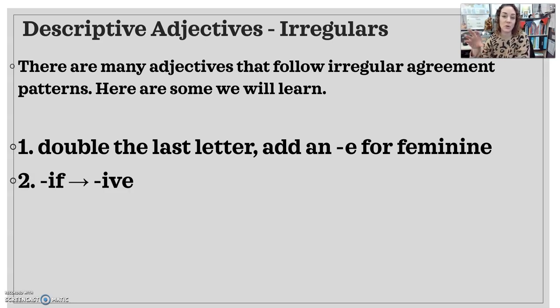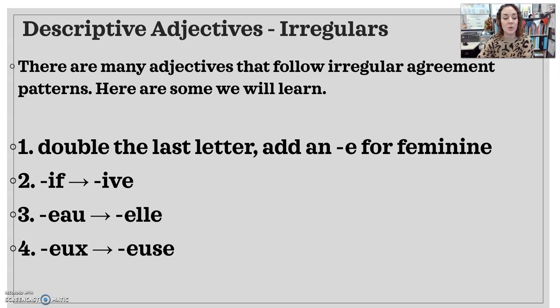We are going to see a category where the masculine form ends in if, the letters IF, and the feminine form becomes ive, IVE. We will see a pattern where if the word ends in O, it changes to elle, beau, masculine, belle, feminine. We will also see adjectives that end in EUX become EUSE. Notice that all these feminine forms still end in E's. That's a pattern that we'll see. And then group number five is just weird ones that don't fit into a set pattern. They just do their own thing.